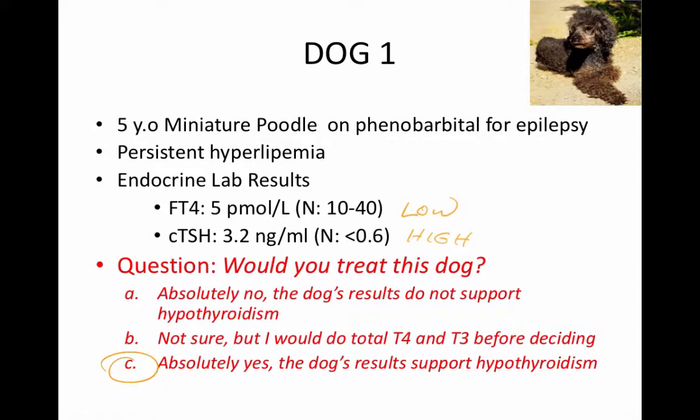combination that I mentioned before of a low measurement of free T4, combined with a clearly elevated TSH, leads to great specificity for hypothyroidism. Very few things lead to elevated TSH. So this dog, I think you can safely treat with thyroid medication.